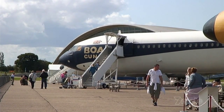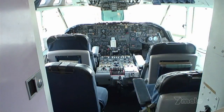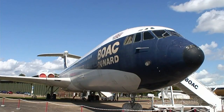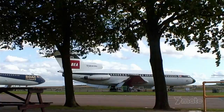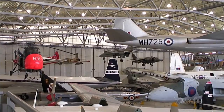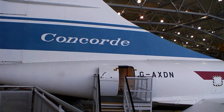On the ground, Duxford has a fine collection of big passenger aircraft. The VC-10, the Bristol Britannia, and the Hawker Siddeley Trident. In the hangar there's a Concorde, this one the pre-production prototype.